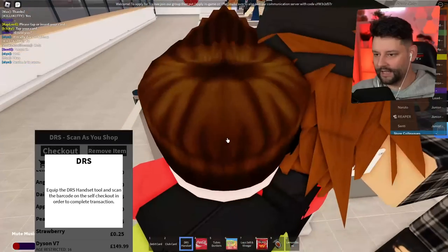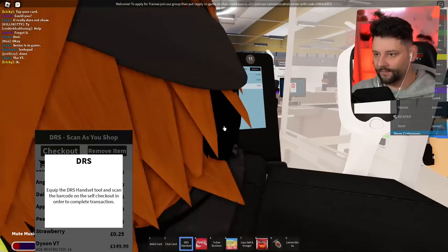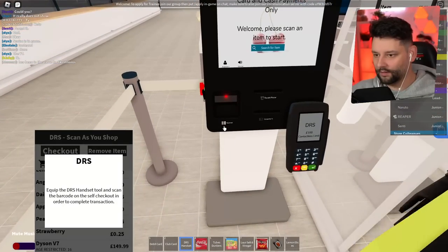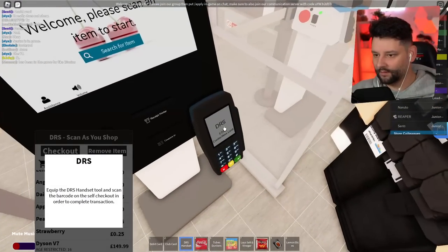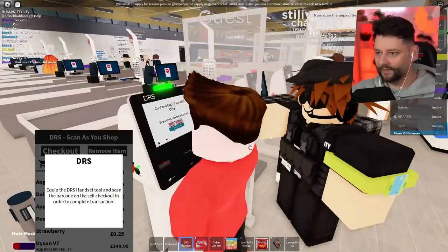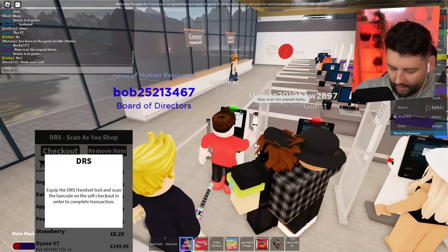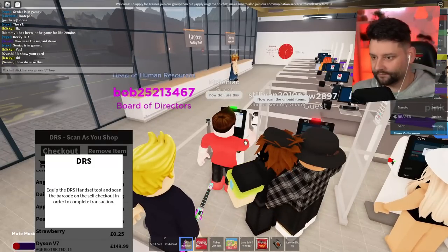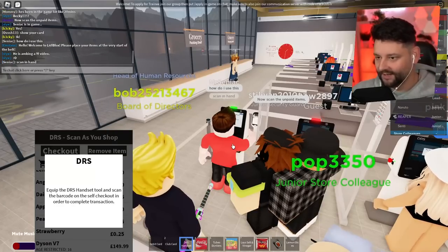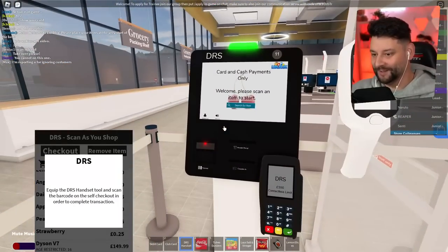So where do I scan this? Is it down here? Excuse me, sir. Excuse me. Welcome to Costa Express. How do I do the scanner? How do I scan? I need to figure this out. Now, how do I use this? How do I use this scan in hand? Scan in hand. This is what I need to. I got a whole crowd right now watching me pay.